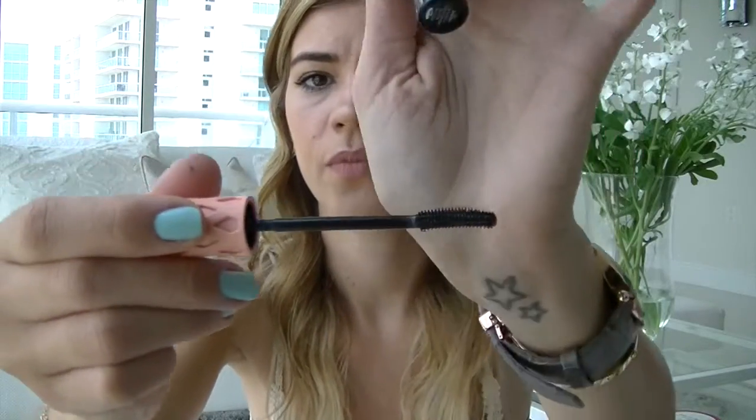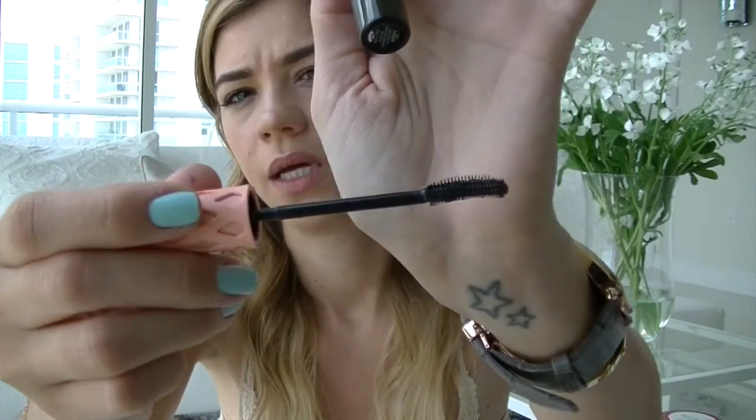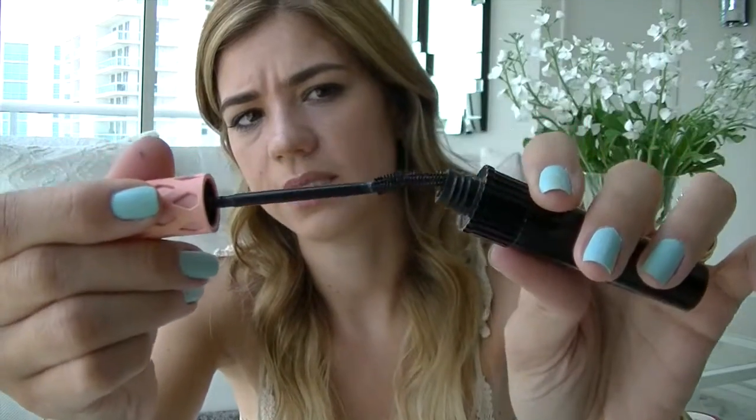So I picked this one up about two weeks ago, and I don't know if you guys can see, the wand is very rubbery and it bends very easily. It reminds me of the Love Lash by Mary Kay. I think they're very similar in consistency and the way the wand is. So I highly recommend you guys try this one out. I've been wearing it for maybe two to three weeks already, and I'm obsessed with it, you guys. I really love it.